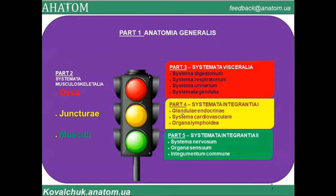Next, you studied Sistema integrantia first: endocrine glands, cardiovascular system, and lymphoid organs. And now we are finished with Sistema integrantia second. Sistema nervosum we started in the last semester. Today we continue with sense organs and integument.